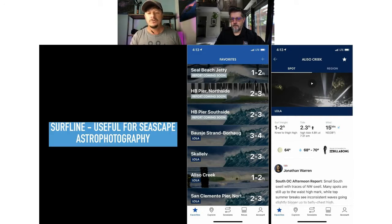If you look to your bottom right, it shows the tide, 2.3. I knew I was going to shoot this image between 4 and 5 a.m. High tide was at 7:30 at 2.3 feet. The waves weren't that big. It was not a problem. So these can come in very helpful.